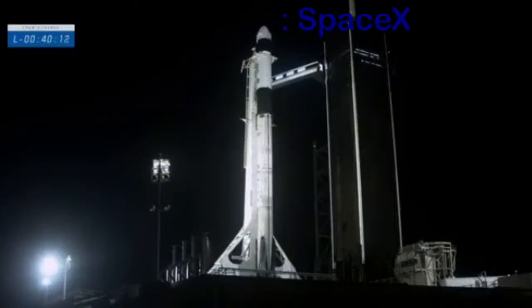Okay, so the crew there reporting that they have closed and locked their visors in place in preparation for the launch escape system arming.